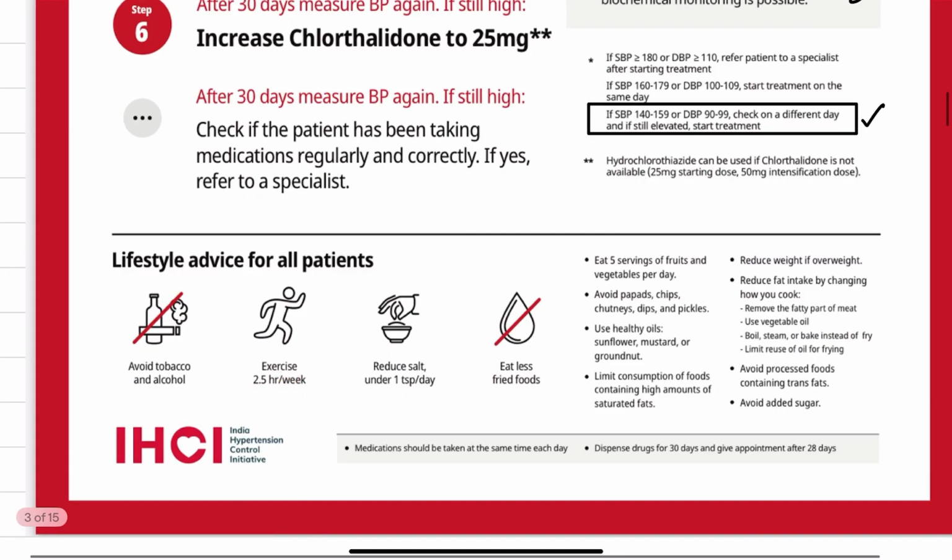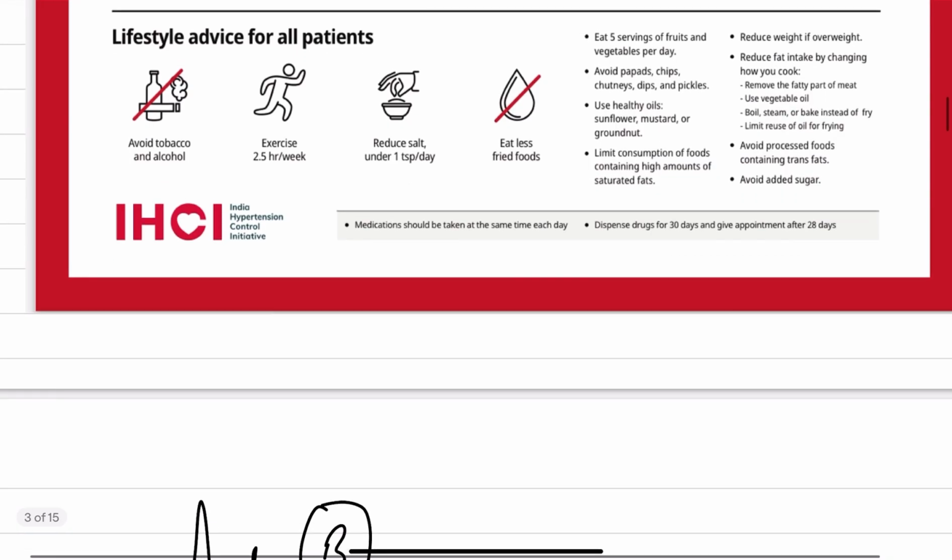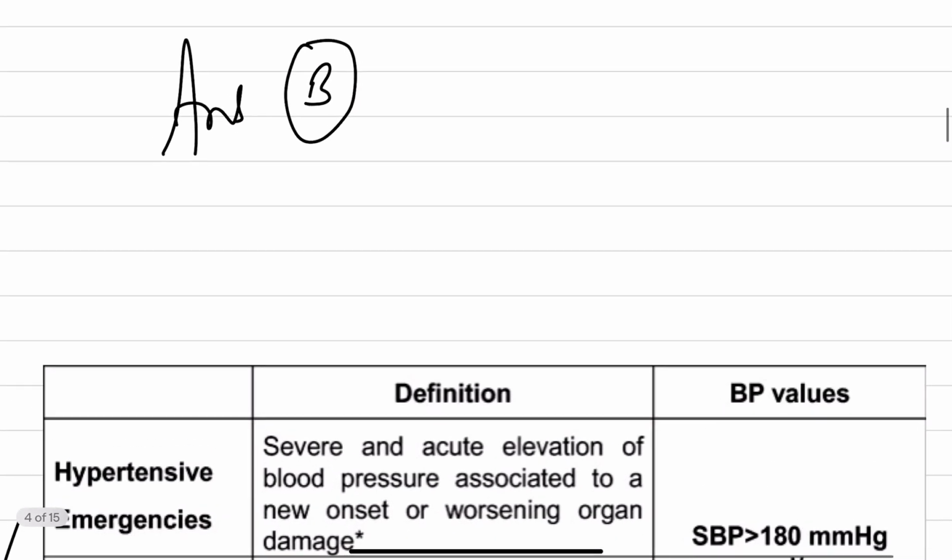Exercise 2.5 hours per week, and salt under 1 teaspoon per day. So the answer should be B.